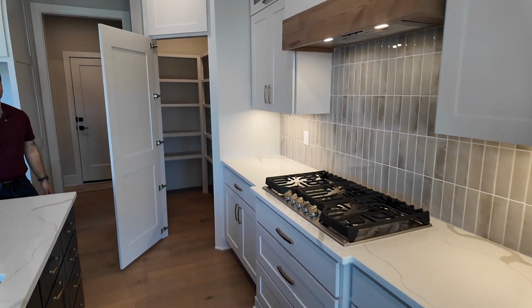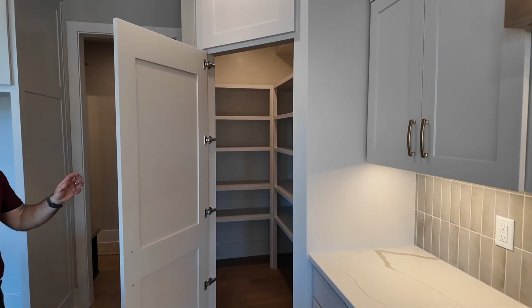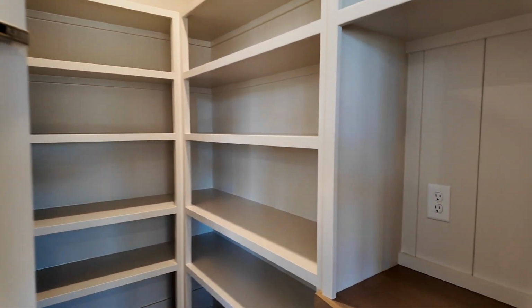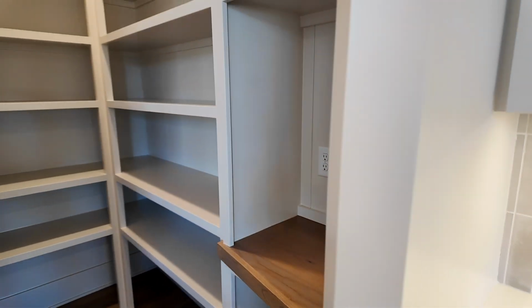And then house number 2, just wait. I know a lot of you want to see that kitchen prep area near the pantry. This one has a little bit of it. But wait till you see house number 2 in this video, because that one is incredible.